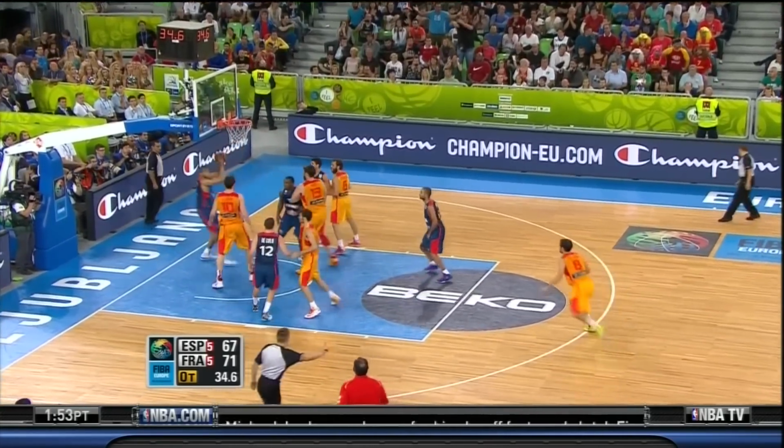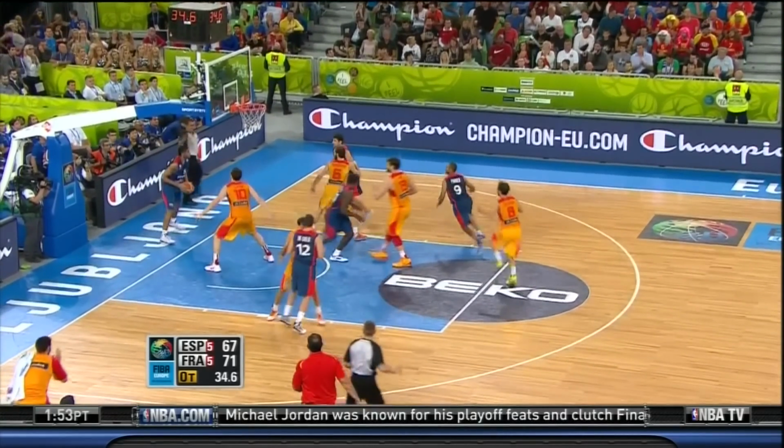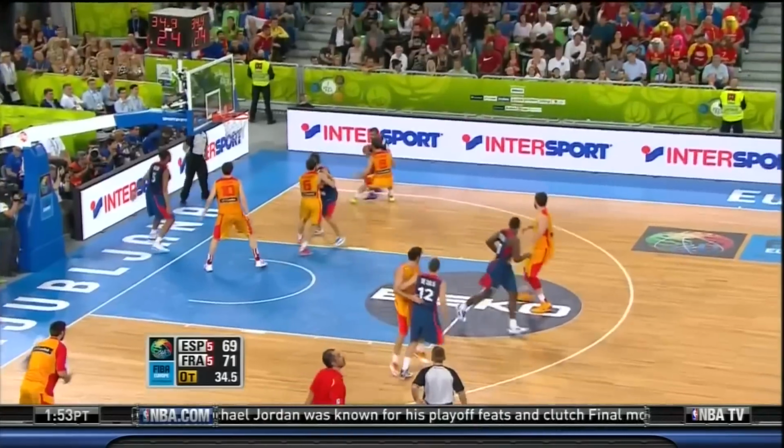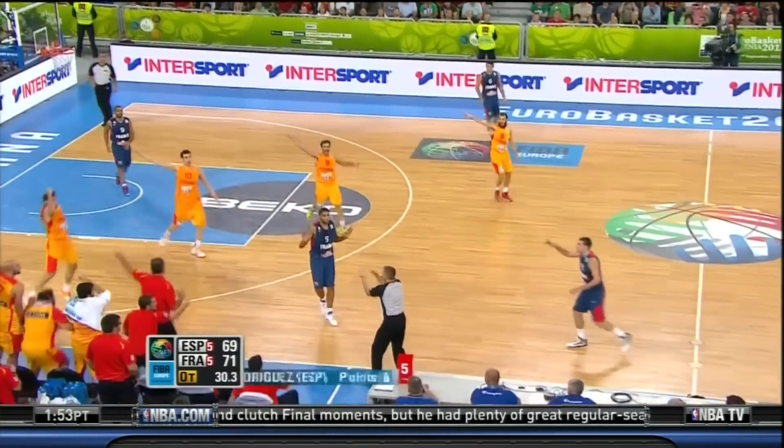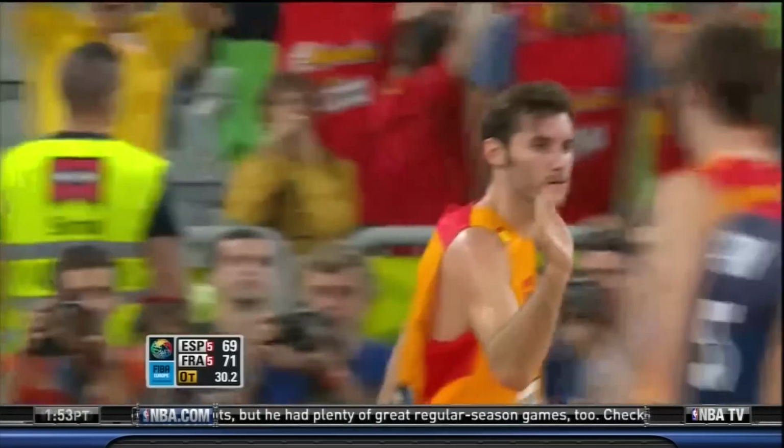With a 10-second difference between shot clock and game clock, France assumes Spain will just play regular defense and get a stop. Instead, Spain surprised France with a full-court press, and Tony Parker, of all people, throws a terrible looping cross-court pass which results in a turnover.